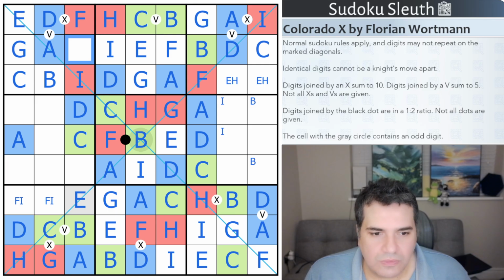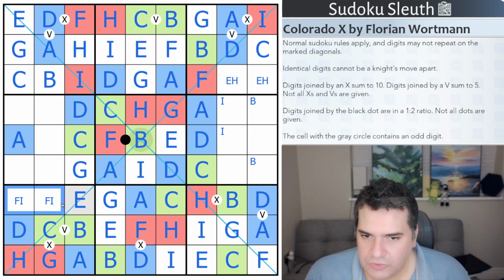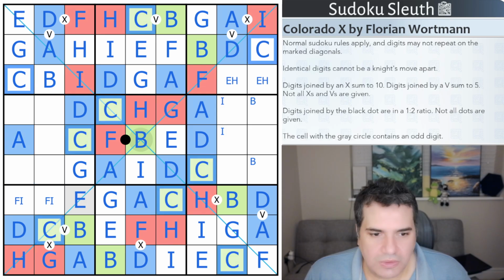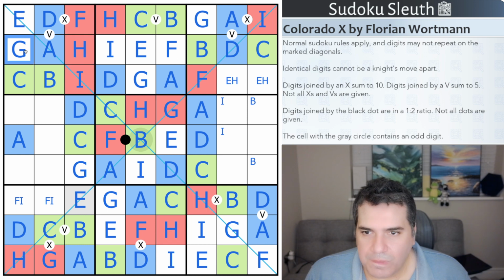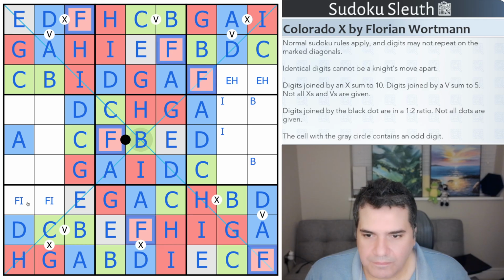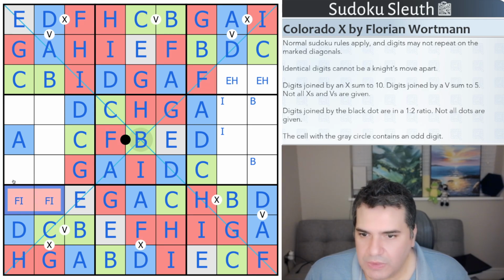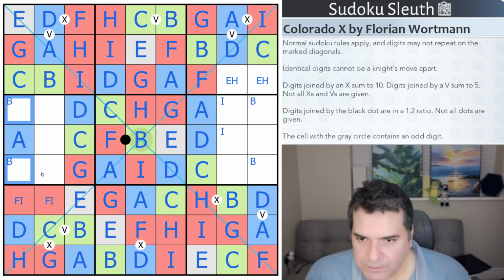This is H. This is F. No. G. Do I have anything that sees these? No. Okay, we need F, I, and so I'm just going to quickly color some of these things. It actually helps me see. Right. So I'm missing a second FI and a B. I didn't pencil mark it.